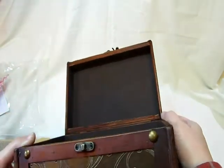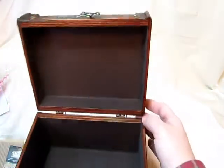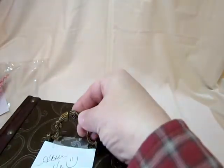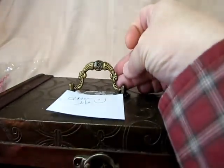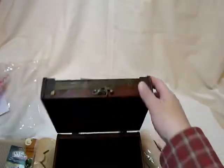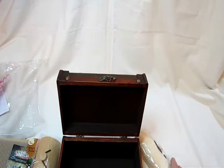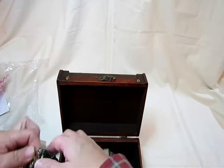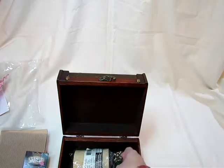That is cool. That is really, really cool. Thank you, thank you. I love this clasp too, and this beautiful handle. It is gorgeous. Thank you, thank you, thank you so much. Okay, let me put these back in here. I can't wait to use that. That is so pretty.